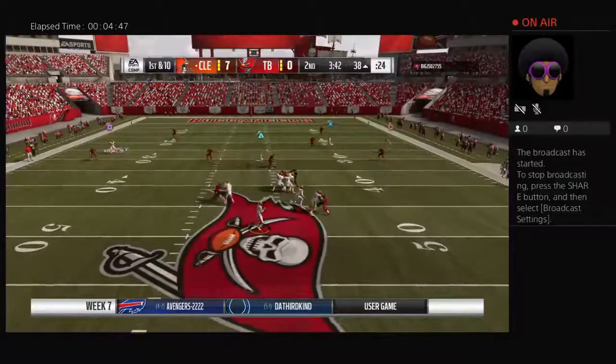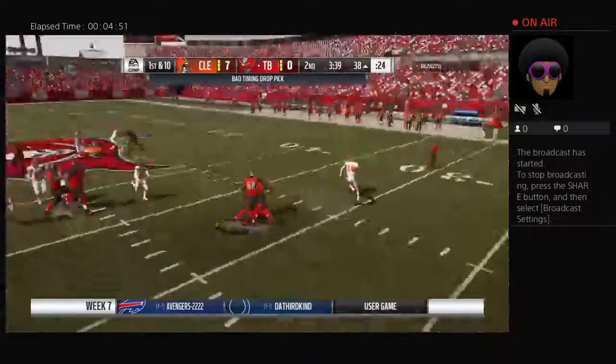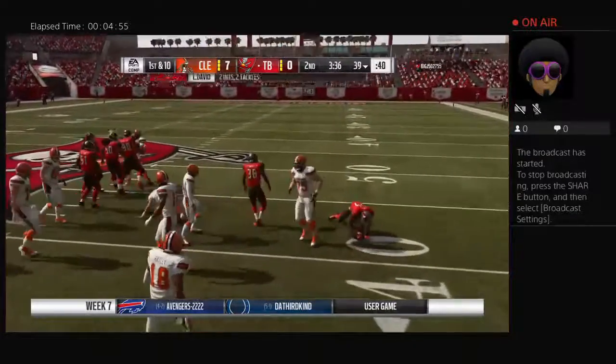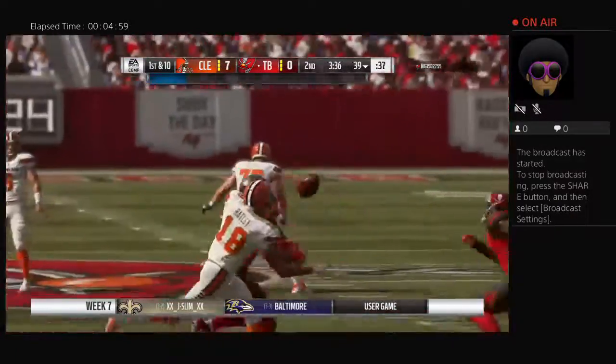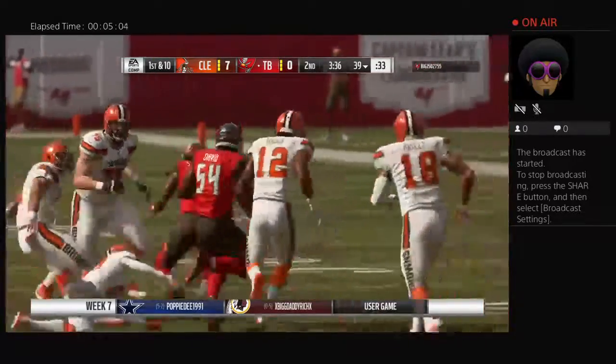Following the interception, Mayfield. The ball popped in the air and intercepted. Picked up by Levante David. And the return stops at the 39-yard line. That's sort of a second quarter to forget for him. Now 2 picks in this frame.